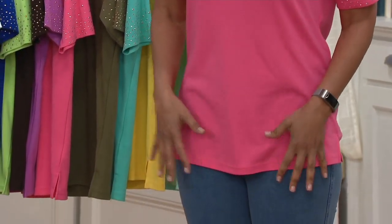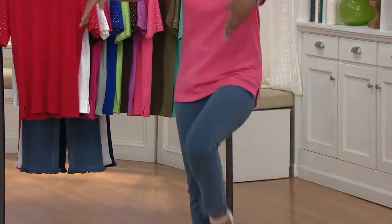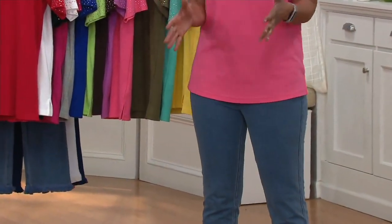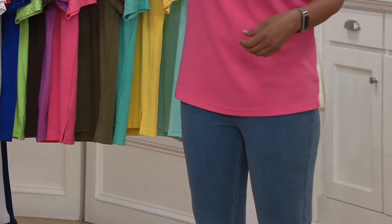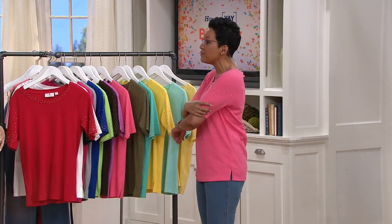I've paired it with the Dream Jeans crop that has the shingling on the bottom. I love it, and I love the slits on the side. And at $13.63, I know that you can go into the big box stores. I see them, they have the little two sets put together. But this is something better quality, lasting longer, and better designed.